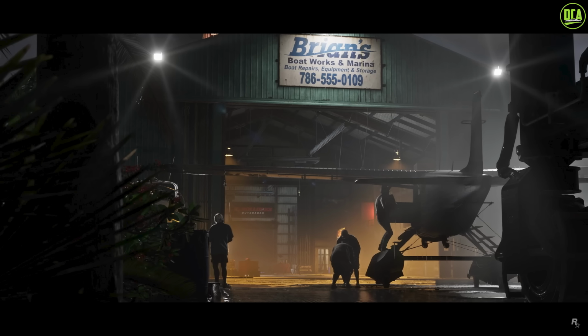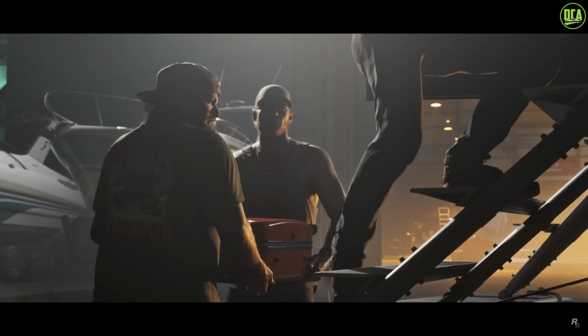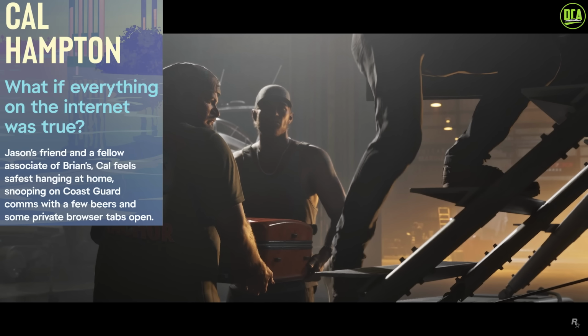We then get a look at Brian's hangar where he does his drug smuggling. We see Jason and a first look at his friend Cal Hampton loading up some product on a seaplane. From the GTA 6 website, we see that Cal Hampton is again Jason's friend and associate, and he feels safest at home snooping on the Coast Guard comms and some private browser tabs open as well.